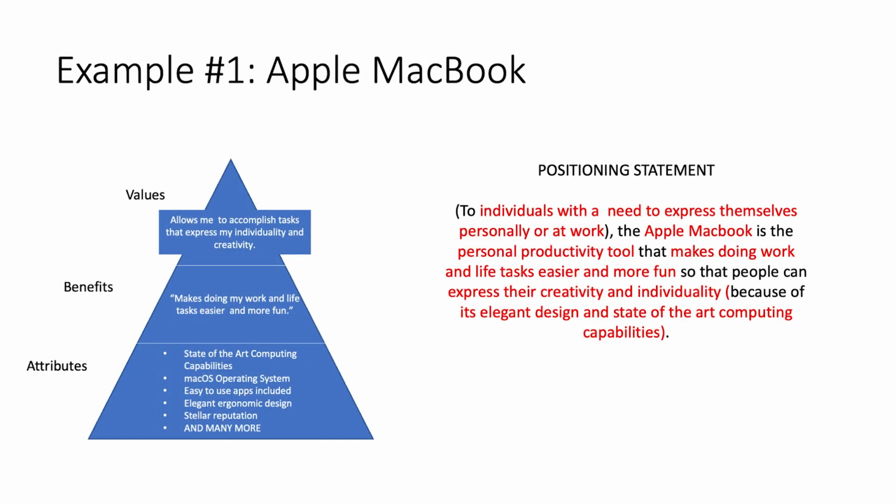Apple MacBook. So let's look at an example we used in the previous video, the Apple MacBook. If you remember, we listed the attributes as state-of-the-art computing capabilities, the OS operating system, the easy-to-use apps included, its elegant ergonomic design, and its stellar reputation. We went on to define the functional benefits which these attributes support as makes doing my work and life easier and more fun. Then what value did we say this benefit supports? We went to the very top of Maslow's hierarchy and defined it as, it allows me to accomplish tasks that express my individuality and creativity.